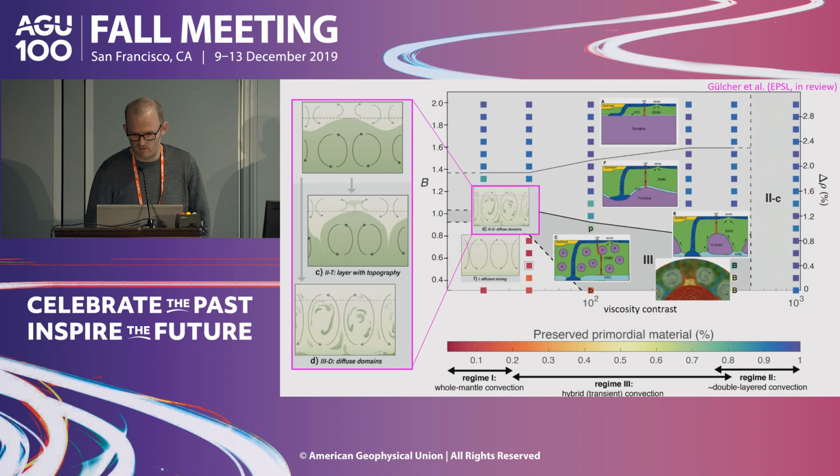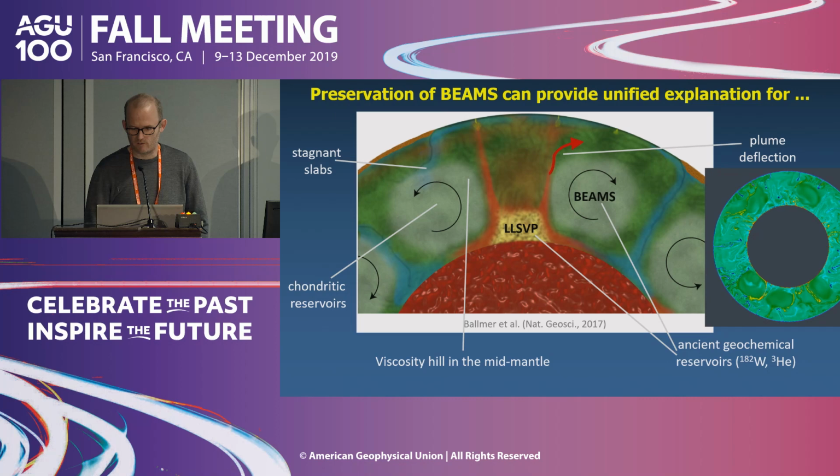Let's just test this model. I'll go back to this BEAMS model, which is in one corner of the parameter space. This might be able to explain plume deflection due to flow around the BEAMS, and slab stagnation on top of these intrinsically viscous BEAMS. So it might be a good place to put a chondritic reservoir, to balance the Mg/Si ratio of the Earth or the bulk silicate Earth compared to chondrites, and sustain a viscosity hill in the mid-mantle. And if you like ancient geochemical reservoirs, as we've heard two talks ago, then the BEAMS and the LLSVPs are maybe a good place to put them, at least this kind of reservoir number two, or maybe not yet resolved reservoir number four.